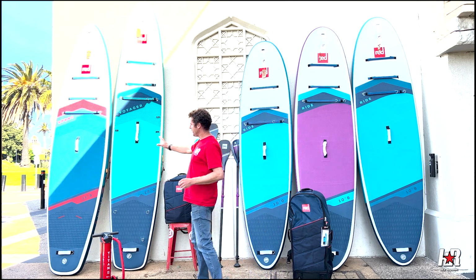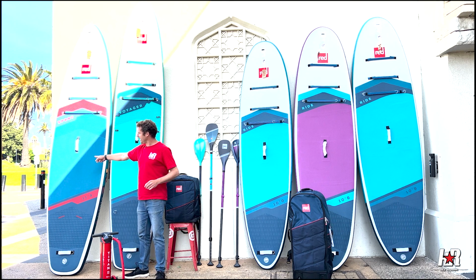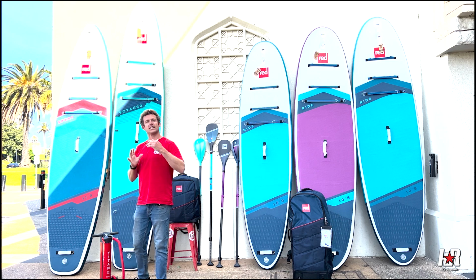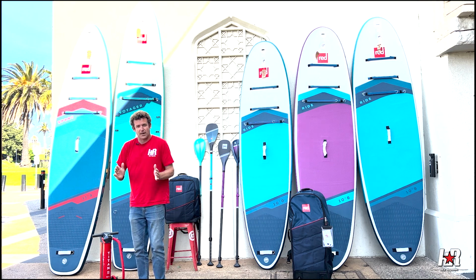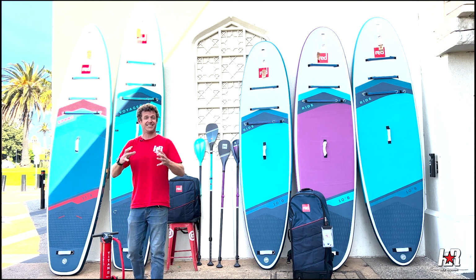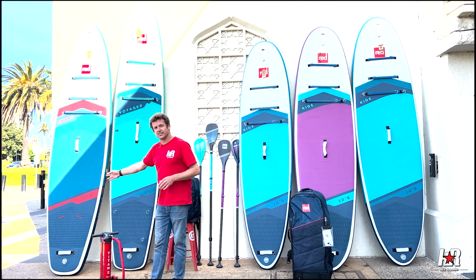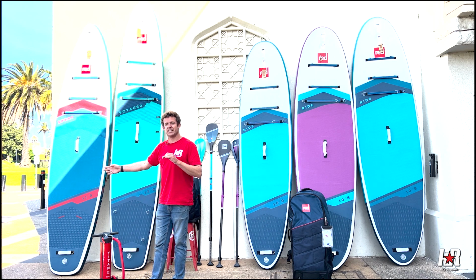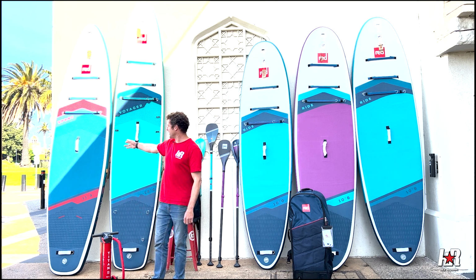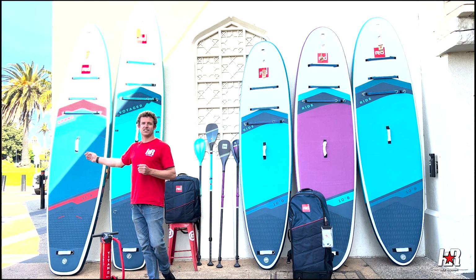Okay, when we move across over here, we'll see the Sport range. The Sport range offers an 11.0 board, so an 11 foot, and an 11 foot 3, where we get up to that 32 inch mark as well, which is sort of the magic number for a lot of people, and some forgiveness. The 11.3 comes in this blue colour you can see here, but it also comes in the special edition purple colour. So similar to that Ride in the middle there, you can get in the 11.3, and then that also comes in a 12.6 as well.